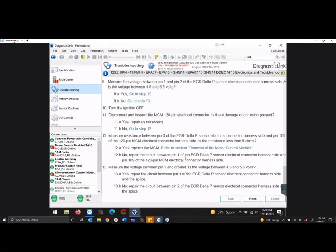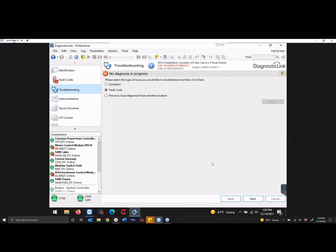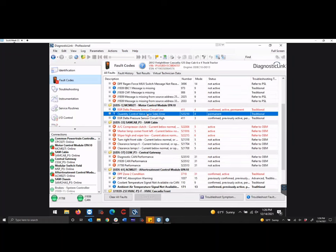And then you just follow this all the way to the point where it tells you exactly what's wrong, whether you have a bad sensor or a bad wiring harness. It'll take you all the way to the failure. And then when you're finished, if you just click finish, you're done, and it takes you back out. So step-by-step troubleshooting is basically part of the software, and so it's that simple. And then we can do that with any one of these.